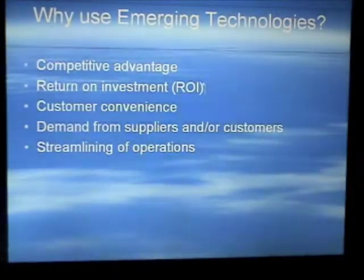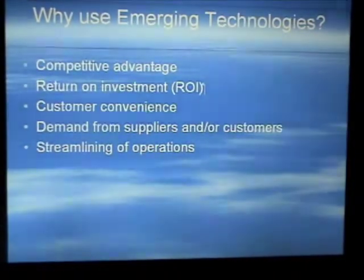And when we talk about competitive advantage, it just means what makes them earn more than the average of the business. And also return on investment, customer convenience, demand for suppliers and or customers, and streamlining of operations. As we have discussed in the past few weeks, these are always the questions we ask whenever you are presented with an example emerging technology.